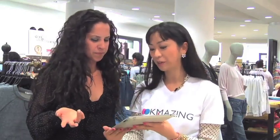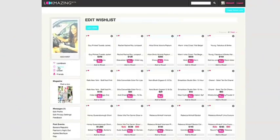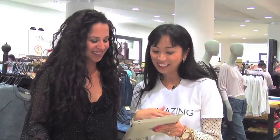When you sign up through Facebook, we connect you so that any of your activity, if you want, gets shared with your friends. If you add something to your wish list or put something in your closet, we let your friends know. Usually people are curious to see what their friends are doing. So it's connected.